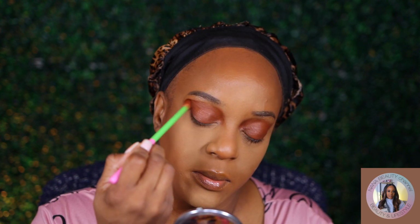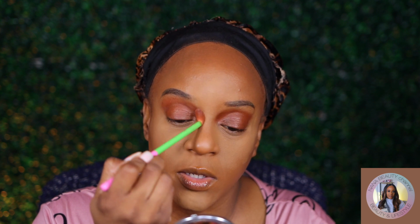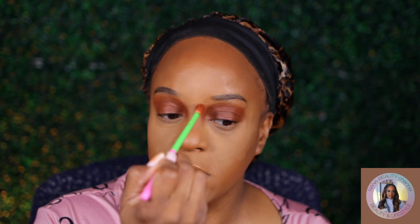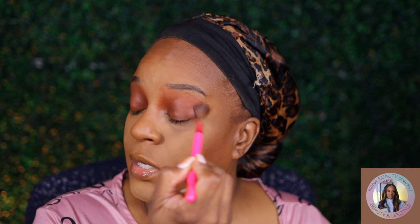I think I have a bronzer by MAC that I haven't used in quite some time, so let me find that. Just trying to make sure the eyeshadow is in place. You see how one eyeshadow or two eyeshadows mixed together give you that look that you didn't know you needed? And take a very fluffy brush to make sure it's blended. I got a thing with blending eyeshadows, like it's gotta be blended. I got a thing.